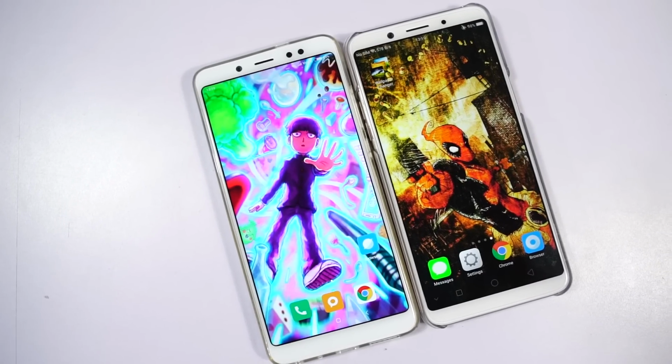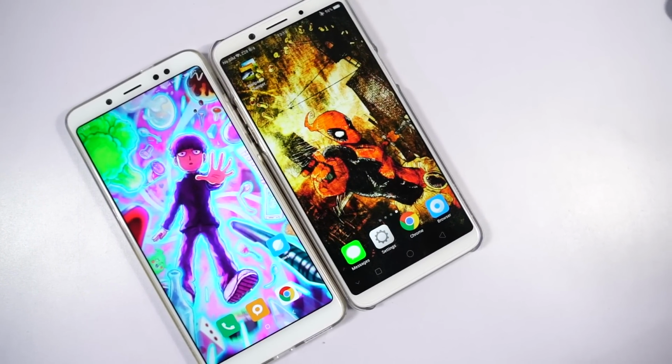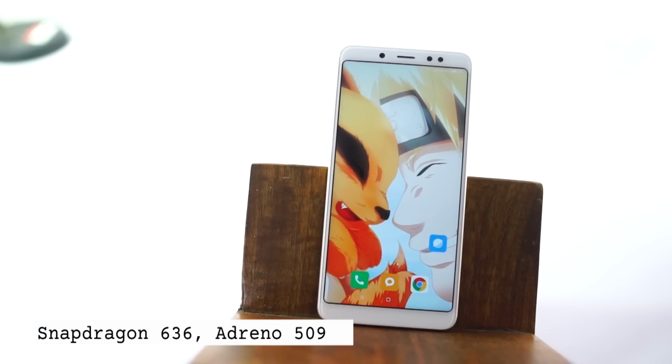Hi there guys, I'm Nikhil from GreedyTech and this is the speed test between Redmi Note 5 Pro and OPPO F5. Redmi Note 5 Pro sports a Snapdragon 636 processor with Adreno 509 GPU.